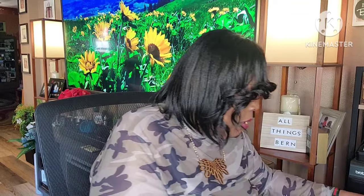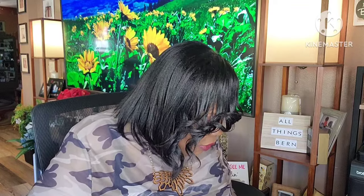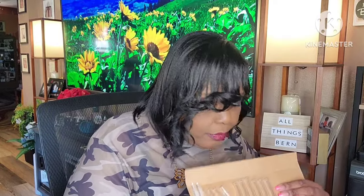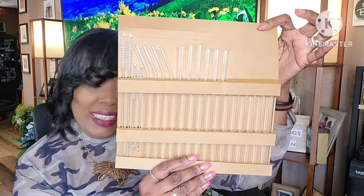Okay. So, I forgot how many straws this is. Is it 12? 1, 2, 3, 4, 5, 6, 7, 8, 9, 10, 11, 12, 13, 14, 15. No, it's 16 straws, y'all. For $6.99. And it came with the cleaners and everything. So I'm just going to show them to y'all, because I'm going to replace my straws in these glasses. So let me just replace one and see how it's going to look. Because, you know, it has the blue straw right now. And I just hope they fit.